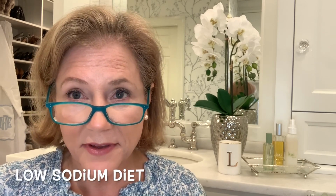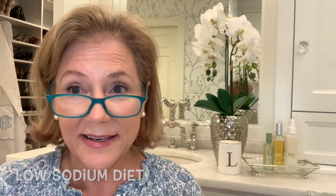The next one is a humidifier. Now, I don't happen to use it, but if you want to fool with a humidifier and clean it out all the time, go for it. We all know that excess alcohol leads to dehydration. 11, a low-sodium diet. It helps our eyelids look not so puffy. You know it, ladies, when you've eaten the chips or the peanuts, the next day you're going to pay for it because it's all in your puffy eyelids.